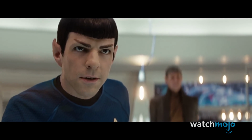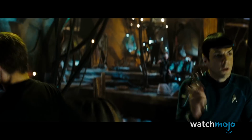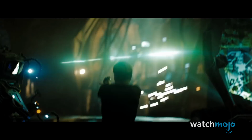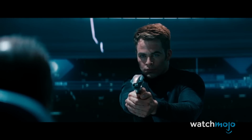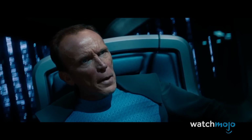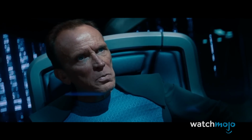Set phasers to stun. Its pseudo-military armed Starfleet is armed with many futuristic weapons, but the phaser is its bread and butter. Large versions are the primary weapon of Starfleet vessels, but the handheld phaser has been a staple of pop culture since the 1960s.